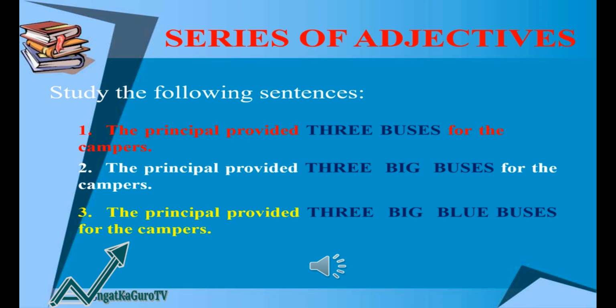Number 1. The principal provided 3 buses for the campers. Number 2. The principal provided 3 big buses for the campers. And number 3, the principal provided 3 big blue buses for the campers.